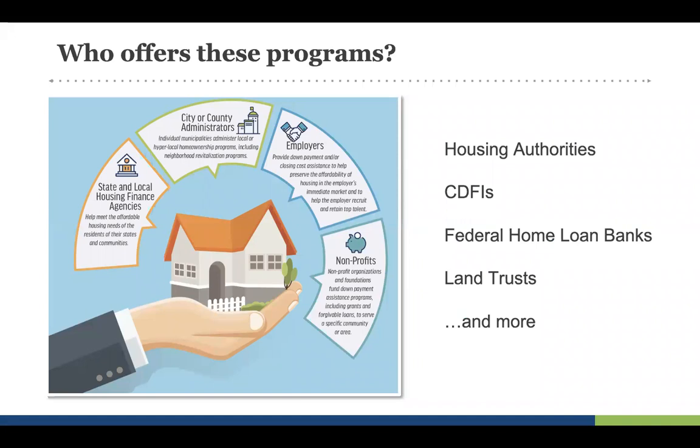Also, there are municipalities all over the country that get funds from HUD or other sources. So those cities and counties may offer down payment assistance, closing cost help, and so forth. We see employers offering these programs, especially university systems or hospital systems, medical systems. Many of them, or municipalities even, many of them will offer down payment or other home buyer assistance in order to recruit or retain talent.